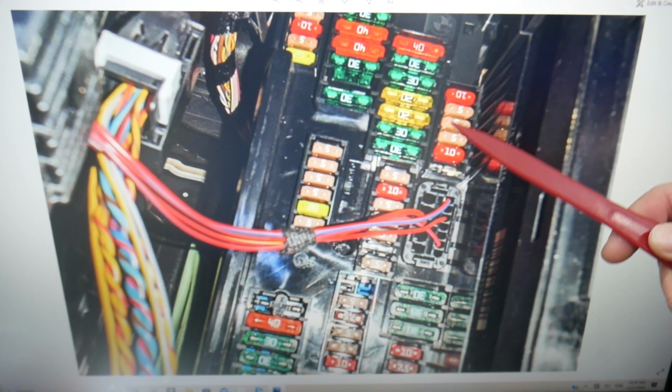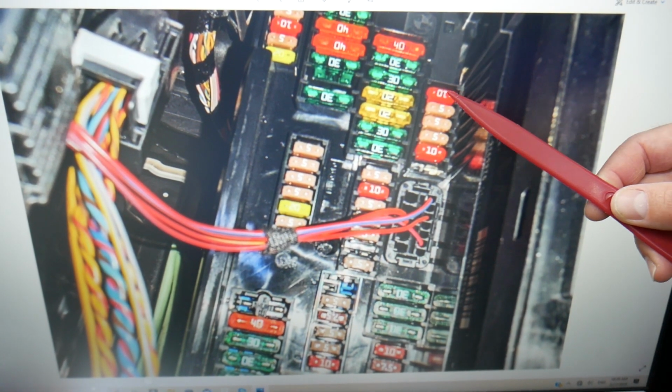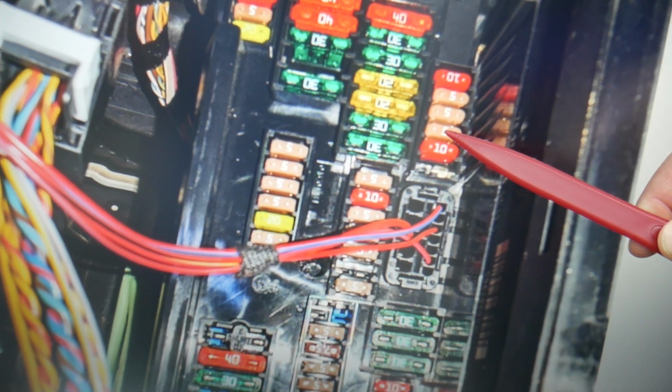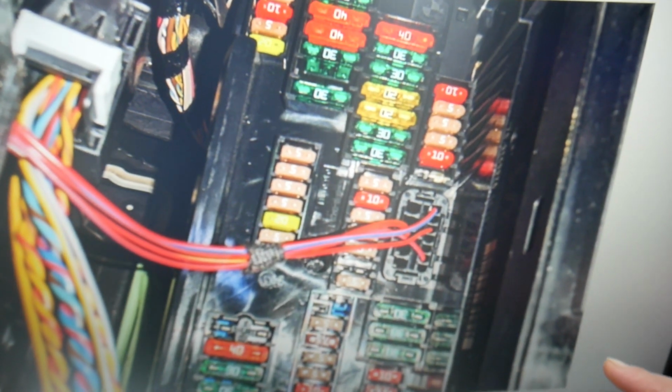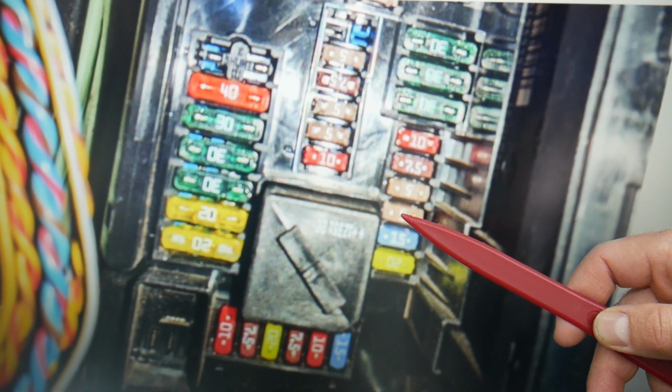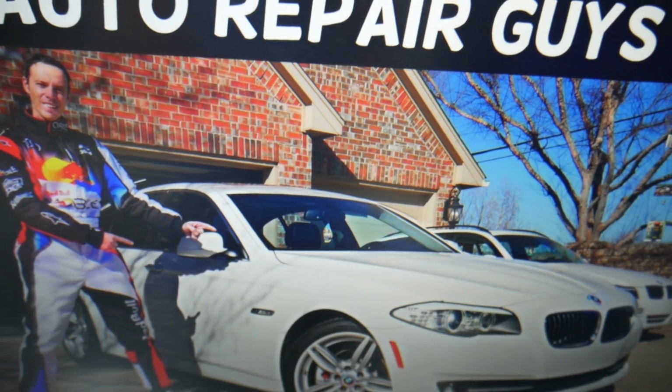So if you come in that row of fuses here, guys, that's fuse number 1, 2, 3, 4. Fuse number 4 will need to be checked right here. After that you will need to check fuse number 13. So in that row here, that's 15, 14, 13. Check that fuse there, guys. After that, open the trunk.